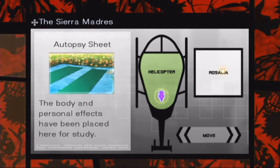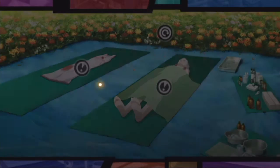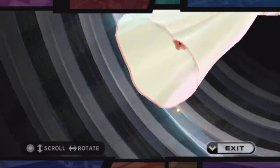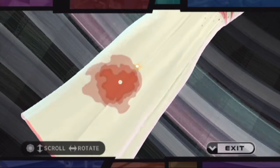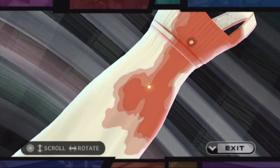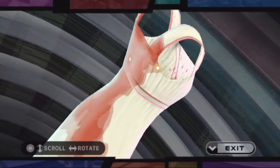Let me check the flower, or... We've already looked at Rosalia, right? There's nothing more to look at? Can't get anything from her clothes, I think. Or will we? So I need to focus. There might still be something. I don't know about this.